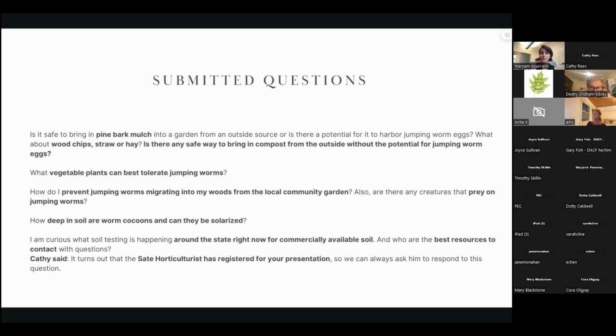Is it safe to bring pine bark mulch from outside sources? They might have jumping worm eggs. What about wood mulch or straw hay? Is there any safe way to bring compost from outside without potential for jumping worm eggs?